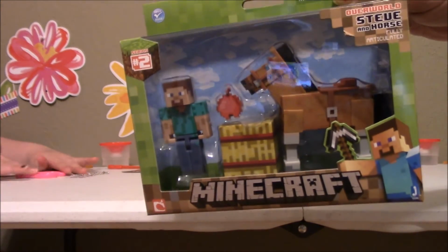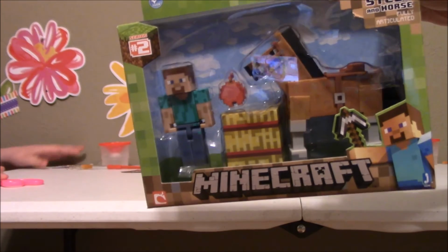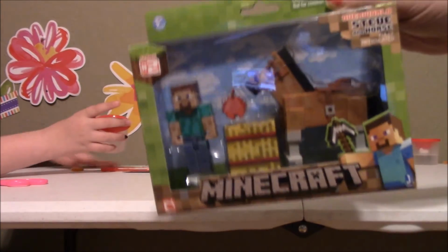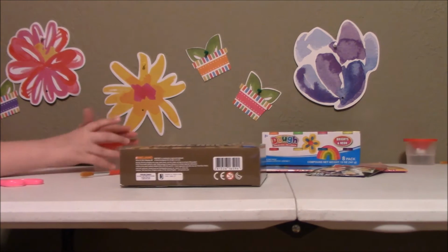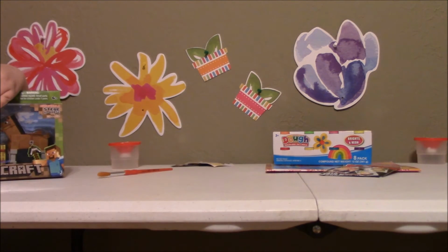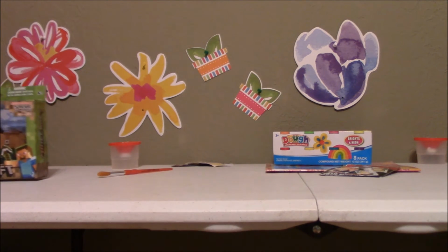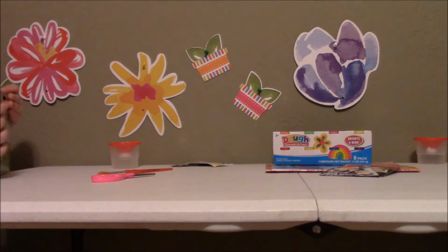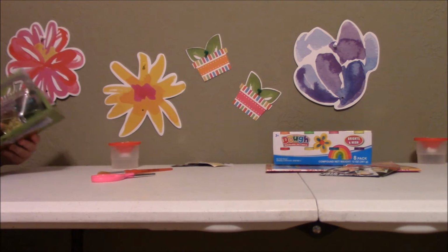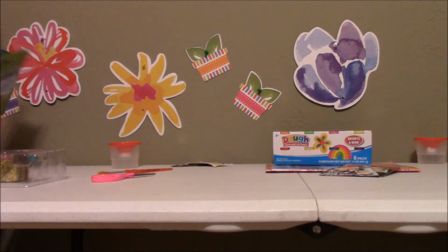You're doing it right. This is Steve and the horse with the apple. And what else is that in there? Haystack. I thought that was something else. Well, duh, Mommy. Let's see what we got in here. We got a skeleton. You got a wizard, I think. There's a lot of stuff talking about him on the back of this box. I know them, but I don't know if I know the names.